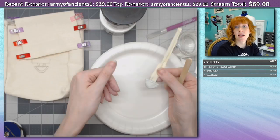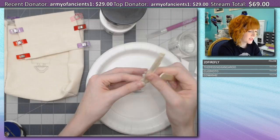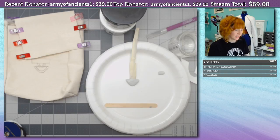Okay, it's kind of turning into more of a triangle. This is a slow process, especially because of how soft it is and how annoying that is. But once it stops being so mushy, the shape is so mushy right now that it's hard to really fine tune it. So I'll have to wait a little bit before I can keep doing that.